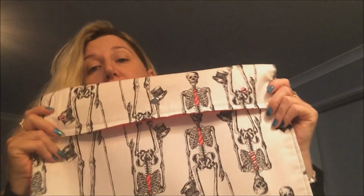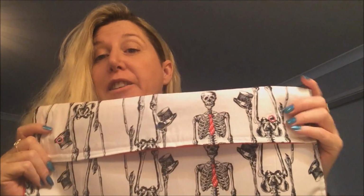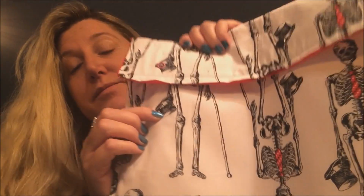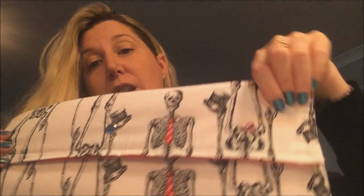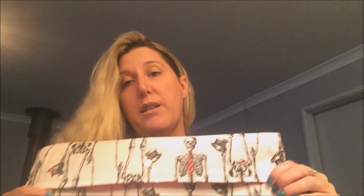Here's another bag. I love this one. This has got to be my favourite. A skeleton with the top hat. And you know, I saw the top hat first, then I saw the skeleton had a tie on and a cane with the top hat. So I have to have that.